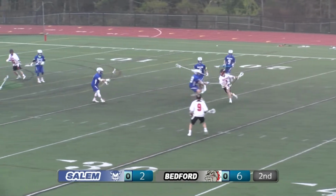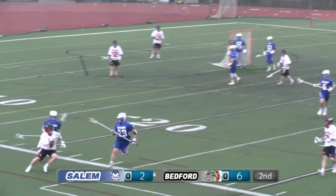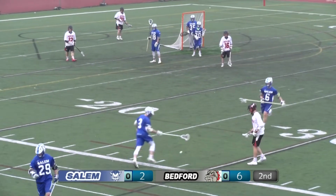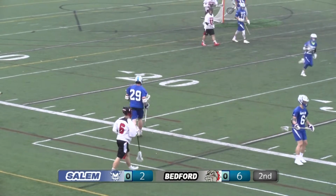Get Toscano. Dodging the left-hand side. Ooh, good check there by... Great check by number 23. Well, I think that was 29, Jared Wright. Ball chased out of bounds.